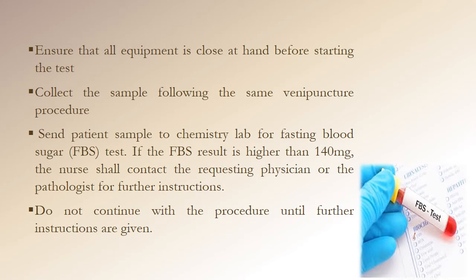Ensure that all equipment is close at hand before starting the test. Collect the sample following the same venipuncture procedure. Send patient sample to chemistry lab for fasting blood sugar test. If the FBS result is higher than 140 milligrams, the nurse shall contact the requesting physician or the pathologist for further instructions. Do not continue with the procedure until further instructions are given.